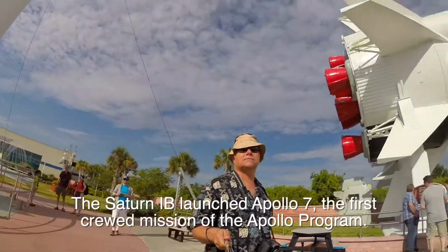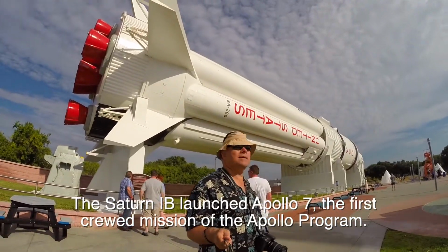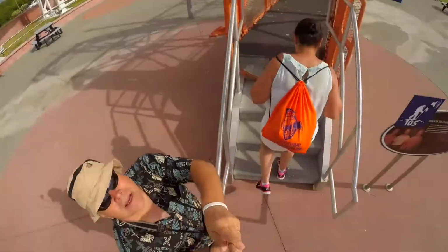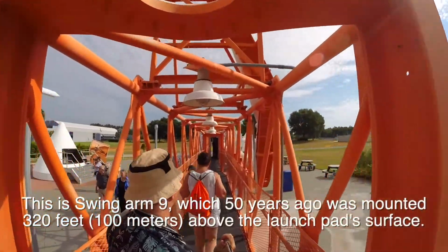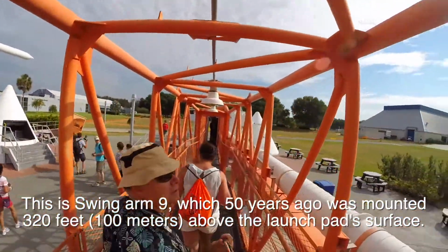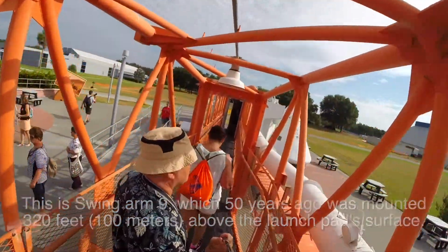See that? It's pretty good. But it's laying down. Remember, they wouldn't launch it like this. And so we're going to take the walk onto the capsule, on the gantry, or whatever you want to call it. So here we are, walking down into our capsule there.